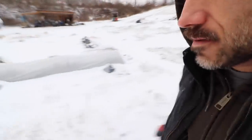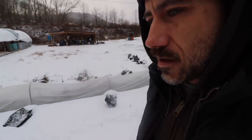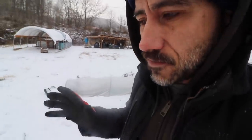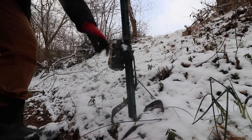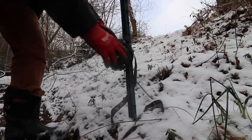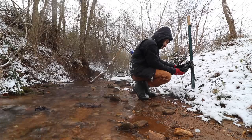I want to check under a game camera. See what we got. It's been a few days since I even went out here and checked it. Nope, nothing.